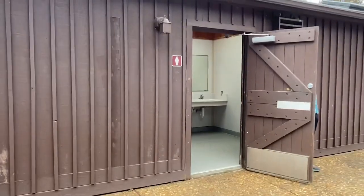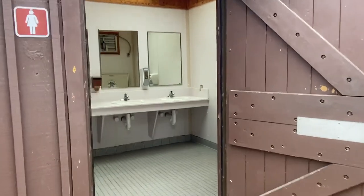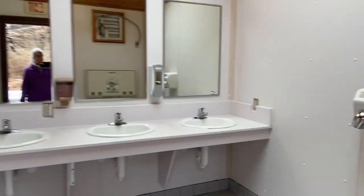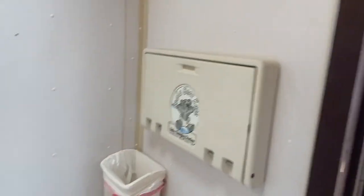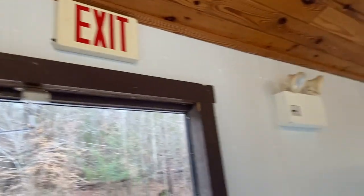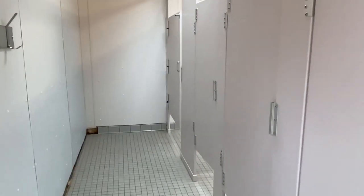Okay, so this is the bathhouse for the primitive camping area. It's nice and clean. There's a baby changing table and ventilation. It's heated. And that looks like 1, 2, 3, 4 stalls here.